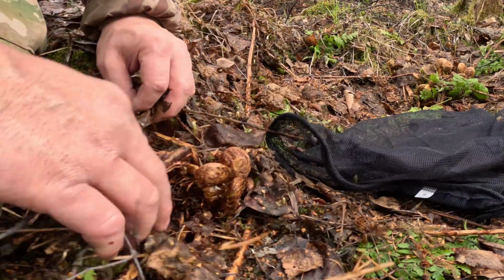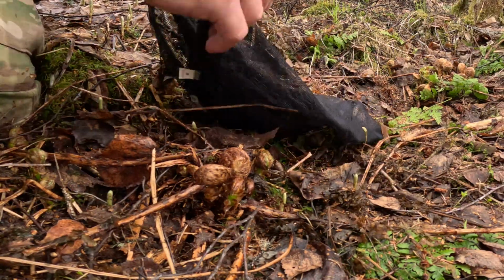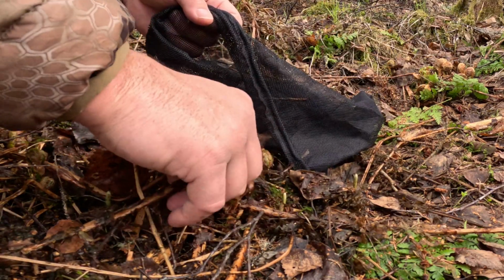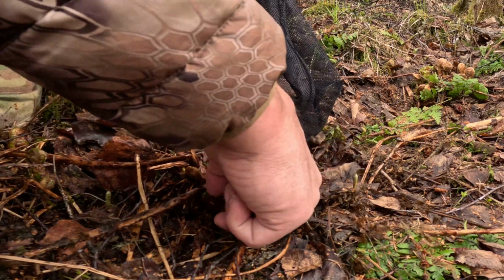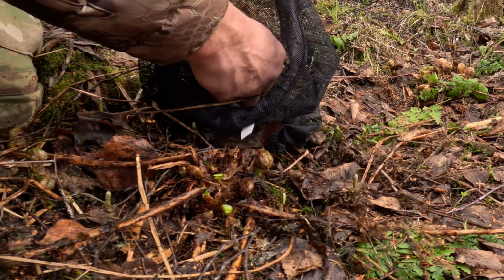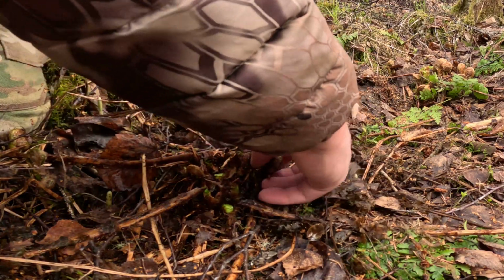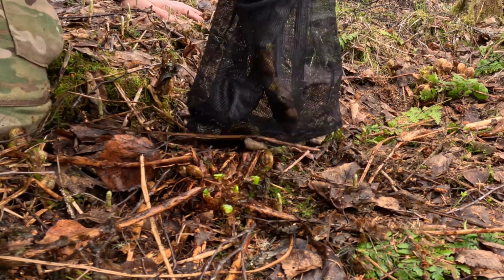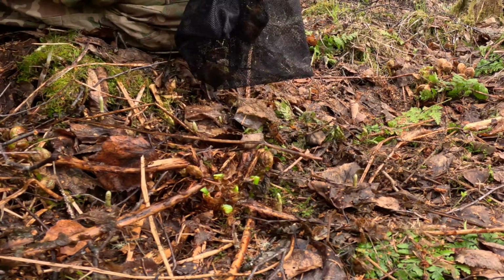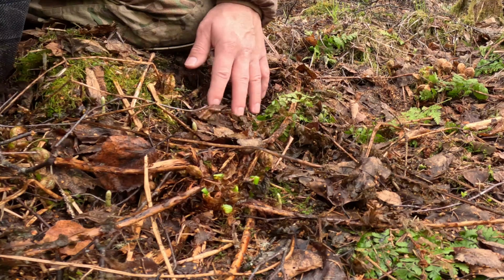Make sure I'm not crushing these ones. Got a bunch here. All right, and you want to harvest sustainably, so you don't want to take all of anything. You can just snap them right off, right at the tip. Take these home, get them cleaned up. Only take some of the biggest ones. Really don't want to crush any of the babies in here. You can see there really some popping up all over.